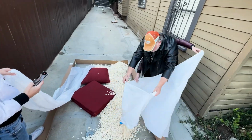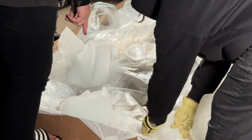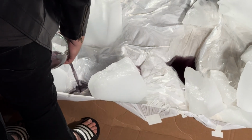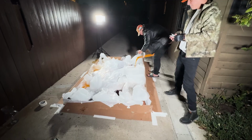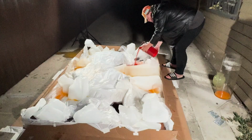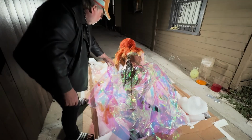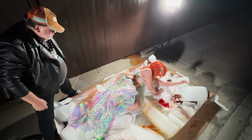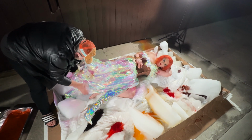Once the cardboard trough was created, I began selecting large ice shards that were going to go in it, and then I started pouring different flavors of Kool-Aid all around into the little pockets that I created by using the popcorn. After fingering a little body into the hair, I helped Jay lay down into the little framework of Kool-Aid puddles.